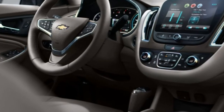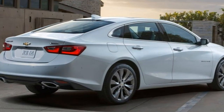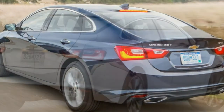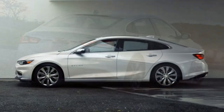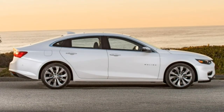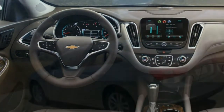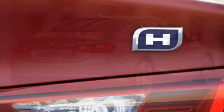The Premier's Driver Confidence 2 package adds a self-parking system, an electronic parking brake, adaptive cruise control and an upgraded collision mitigation system with automatic emergency braking. In brake testing, a Malibu Premier came to a panic stop from 60 miles per hour in 113 feet, a superior distance that is one of the shortest we've recorded in this segment. The Malibu Hybrid stopped in a more typical distance of 123 feet.